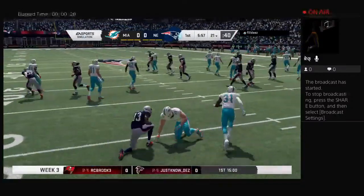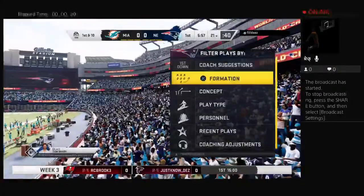And he'll get it up just past the 20, and his guys will go to work at the 21-yard line.